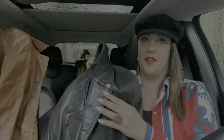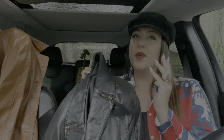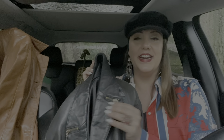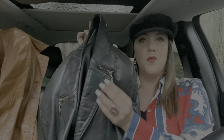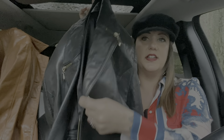When I'm looking for leather jackets, I'm always looking for details on them because we come across a lot of leather jackets here in Portland because it's cold most of the year. So it's something that's pretty common to find. So what I look for when I'm picking up a jacket is something that's a little bit unique as far as the details.